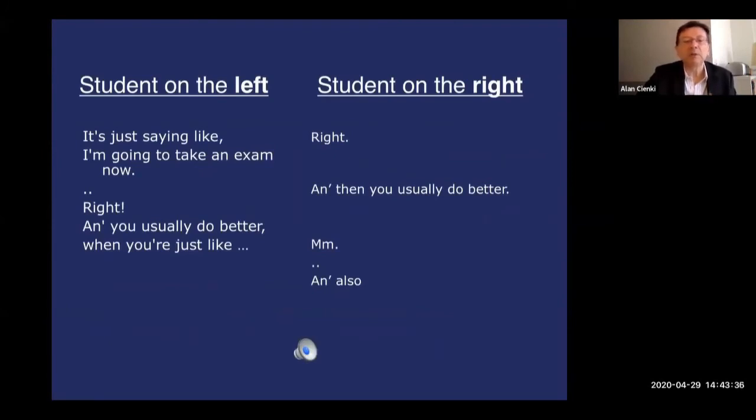So here's an example, two other students talking about how they take exams and how they feel about it. And I'll just play the audio first and then we'll see the video.